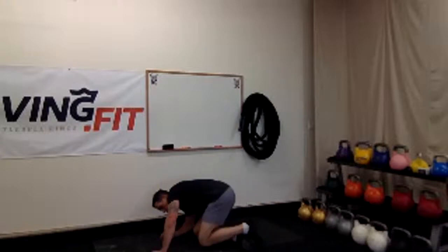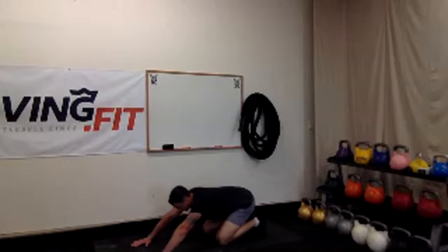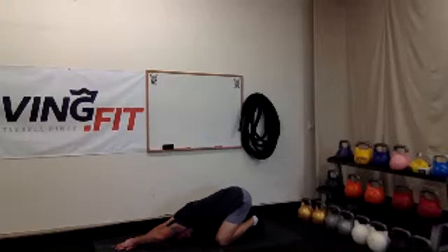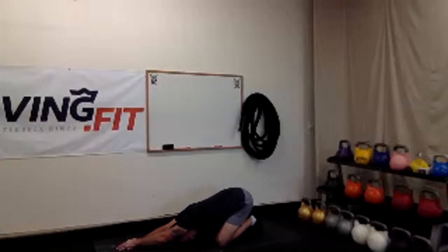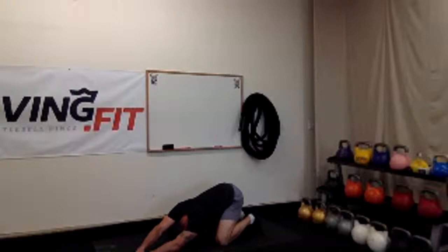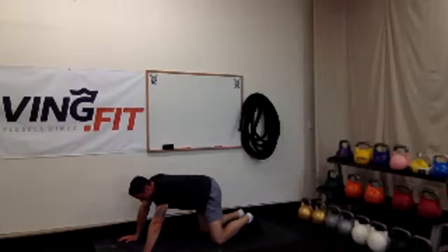And then we'll go to the other side. Sit back, toes underneath. Left hand on top of right hand, push towards the left because the left hand's on top. Straighten out that left arm. Feel that open up, shoulder, lat. Nice. Right hand on top of left hand, same thing, push towards the right. Straighten out that right arm. Nice, we'll do one more.